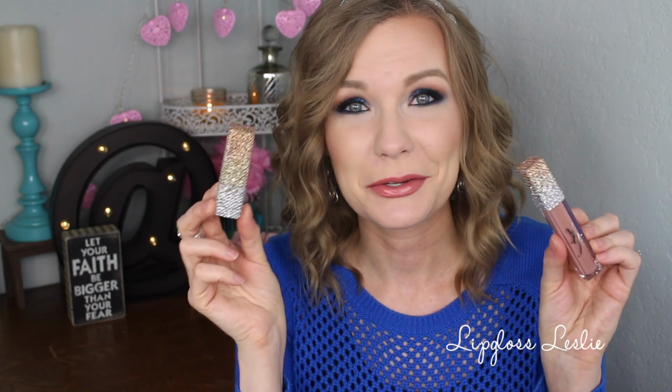So I don't know that I'll get a bunch of the colors, but I love this one. It's really, really pretty and a really nice formula. And the combo that I'm wearing on my lips right now, I love how this looks on the lips, but I really love how it looks in the packaging. Is this not the cutest thing ever? Oh my gosh, these make me so happy.